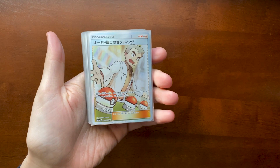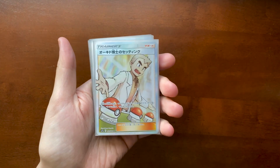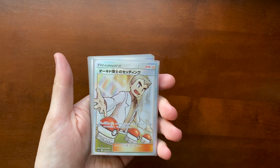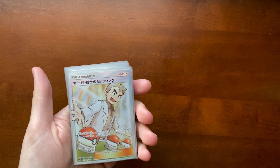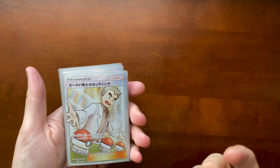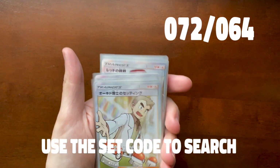The first cards that I want to go over in this video are significant trainers or significant people. I've talked about some of these cards in a past video I did, recommending stuff to invest in, so it's really just a continuation of that. The first one is this Professor Oak card. The English one has spiked.